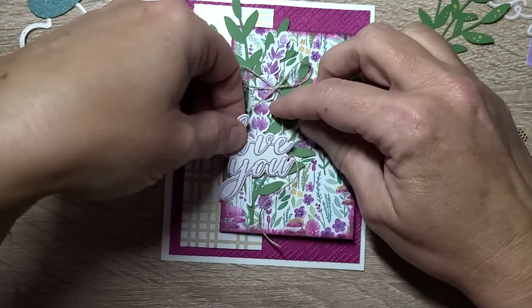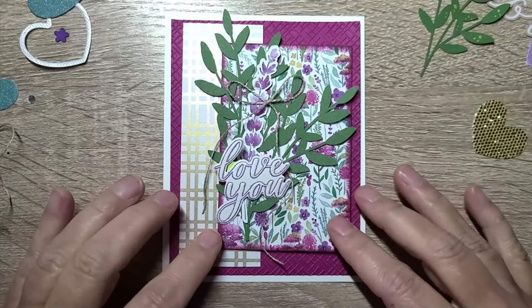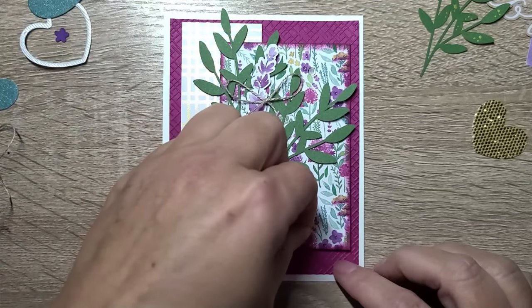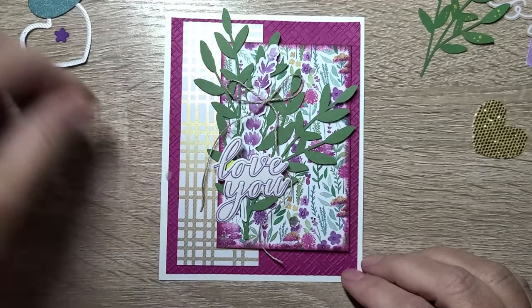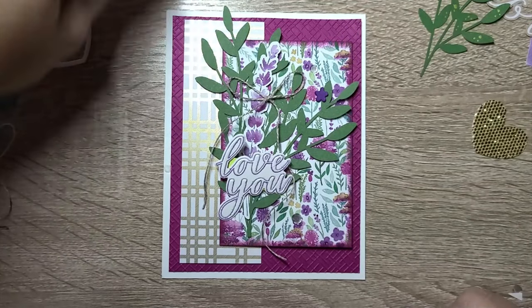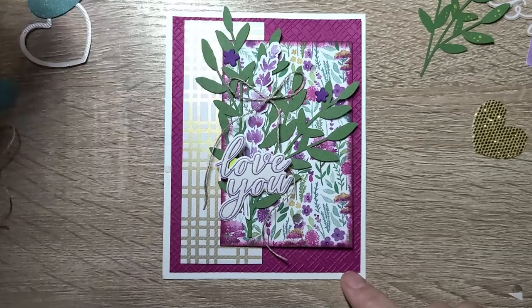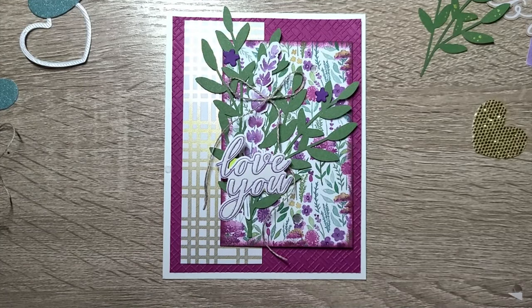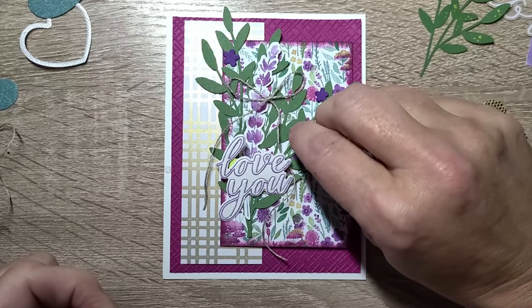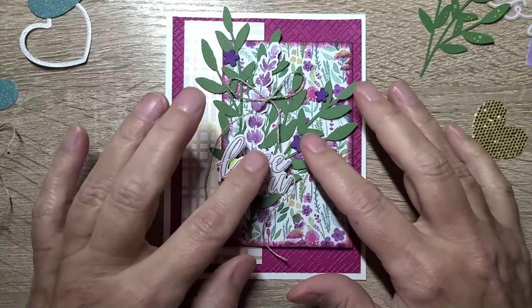So here is a Love You. Looking very nice. With sequins. And then, like I said, if you have little heart dies, you could add these little hearts, I mean flower dies. If you have them, you can turn your sprig into a little bit of a floral piece, if you want flowers. You don't need many, so three is enough to make it look somewhat floral.